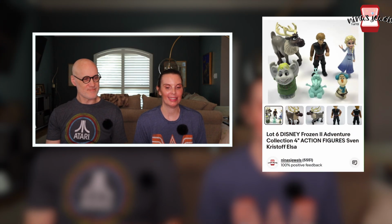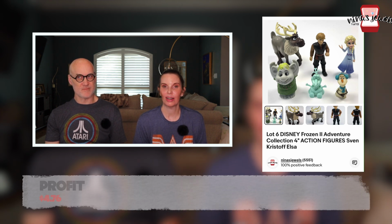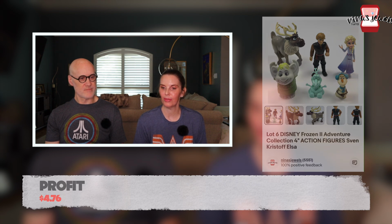Oh, bother. Next up was a lot of 6 Disney Frozen 2 Adventure action figures. We got these out of a thrift store toy bag for 18 cents, and they sold for $12 even. Next up was a lot of 15 Farberware blue plastic cookie cutters. They were various shapes. These came from a storage unit for $1.16, and they also sold for $12 even.